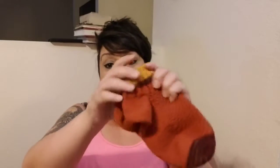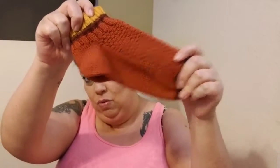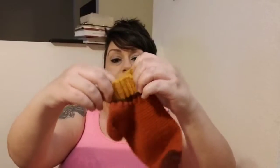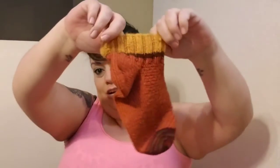And they came out fine. They fit great, and they've held up in the washer. But like I said, this was my first pair of toe up, and they are not stretchy at the bind off. I mean, they're super stretchy in the cuff, but this does not open up as well as I'd like. I can still get them on over my heel, but it's a little bit of a struggle. I still wear them. They work fine. They keep me warm in the winter. But it's a learning experience.